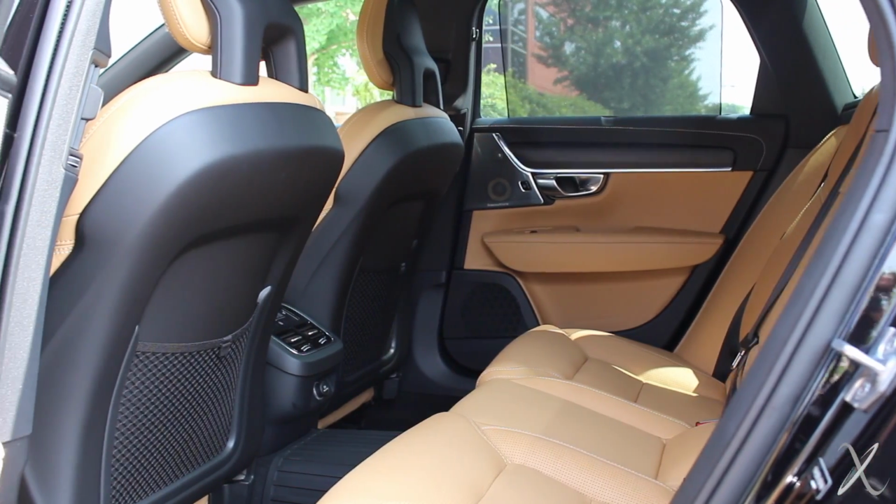I've never driven a T6. I've only driven the T8 in the XC90, which is the hybrid powertrain. In case you don't know, I'll cover it in a review, but it's a turbocharged and supercharged 2-liter 4-cylinder. So, twin charged.